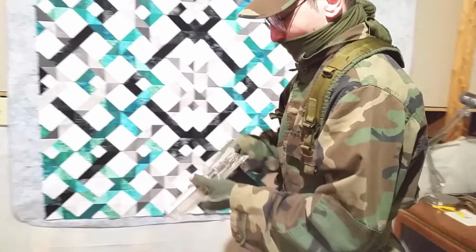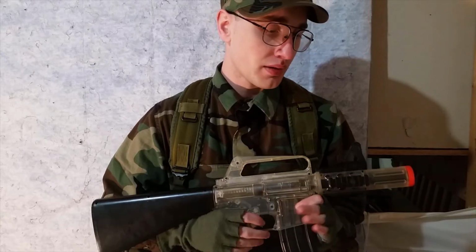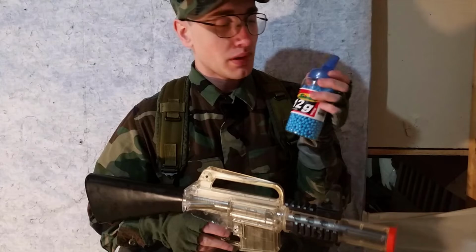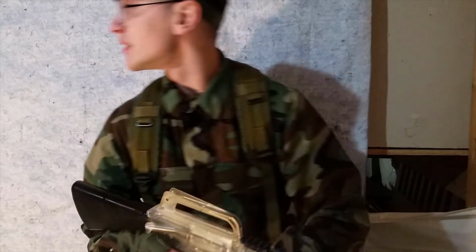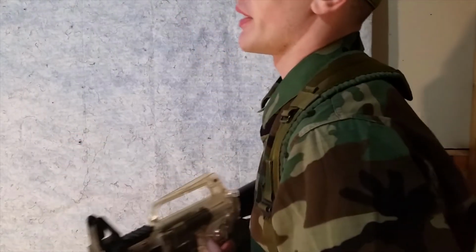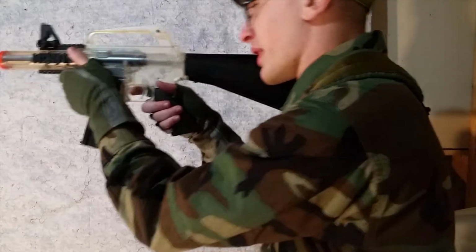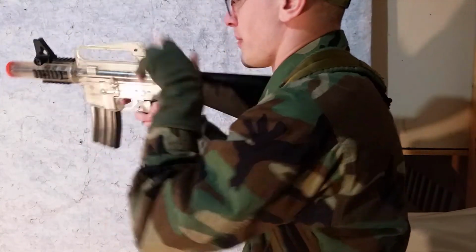Here I am with the CQB34. It's loaded with 5 .12 gram pellets from Stealth Airsoft. Here's the bottle. And we're going to see how this does. I'd say about maybe 30 feet away from my target. I've got a second camera down there for the view. So yeah, maybe just over 30 feet. Let's go ahead and do this. Do I have it? Nope, I don't.